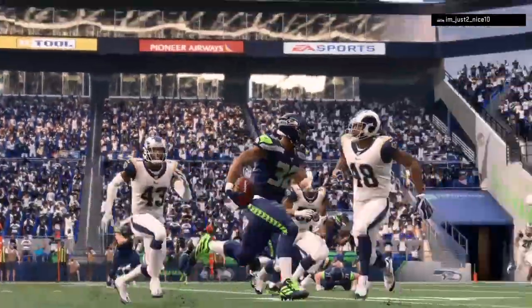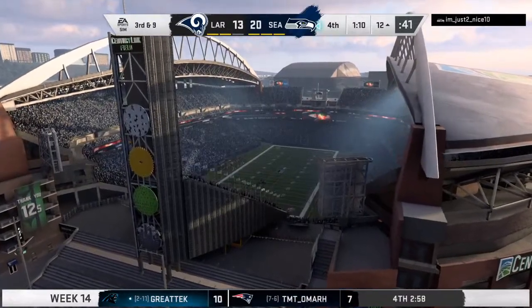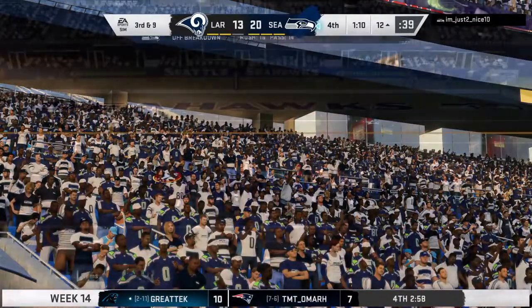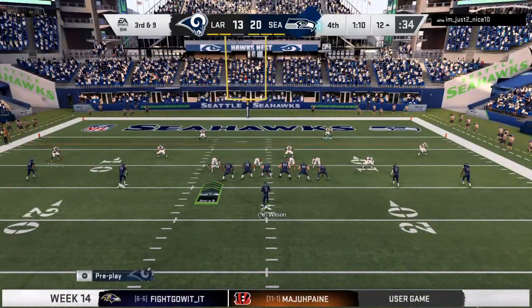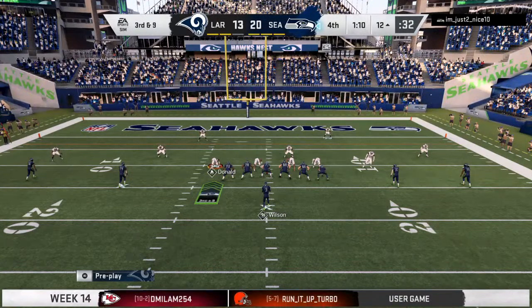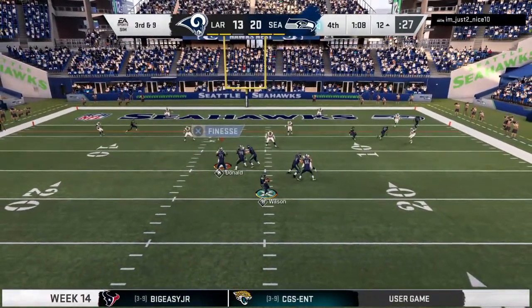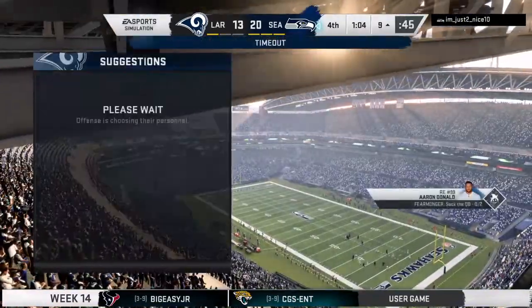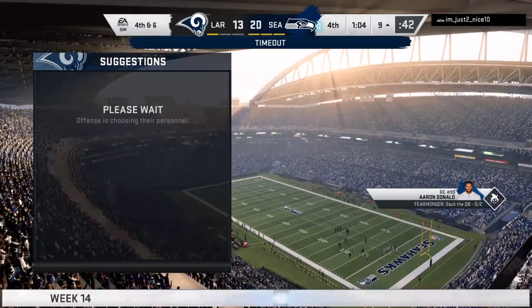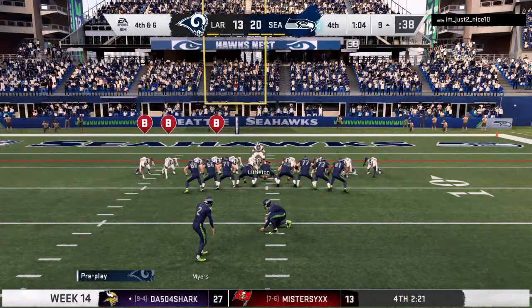The Rams going to go ahead and use the first of their timeouts as they'll talk it over here before what will be an important 3rd down. All go special! It's a safety creep. Here's Wilson. And to the tight end here, Safarian Jenkins. Now the Rams will signal for a timeout, their 2nd, as it comes with 1:04 left to go in the game.